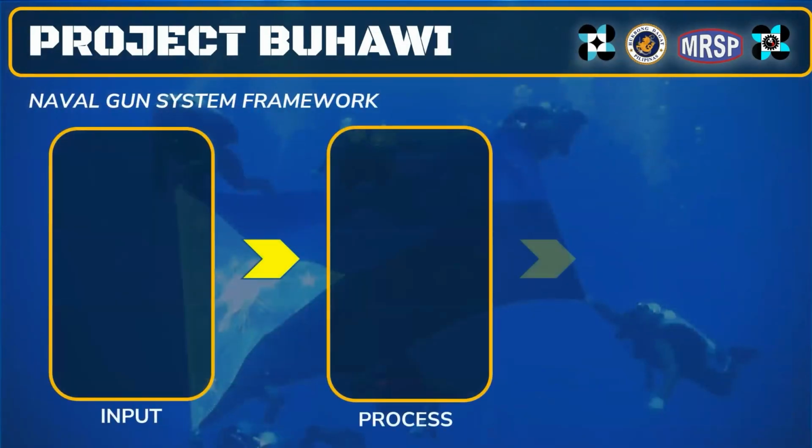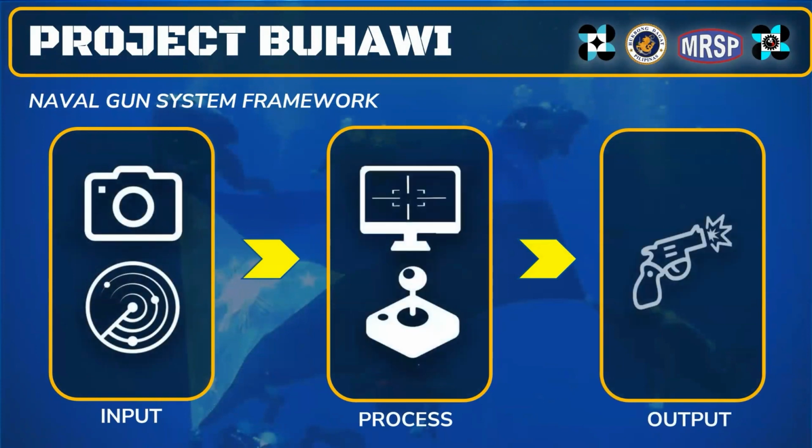So how does the technology work? The principle is pretty simple. The Navy personnel or the gunner is housed inside the gunboat, outside the line of fire. While locating the target, Buhawi will automatically lock on the target and manually shoot the target.